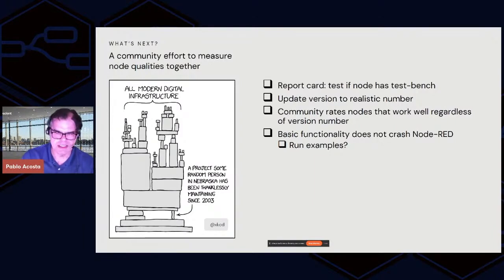It's been my experience, and some of our customers' experiences, that you use a node and either it crashes Node-RED, crashes Node.js, or something really bad happens. At least if there are examples, which is one of the criteria of this scorecard, is there a way to run them automatically and see if at least that works?